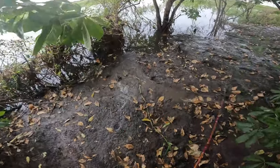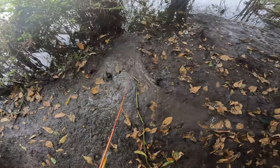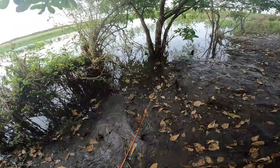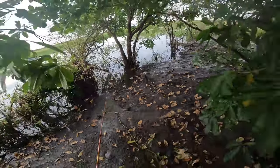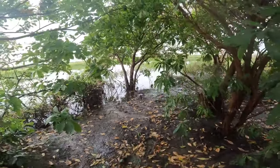Here we go, classic croc slide here. He's come up here, slid down into the water. That water there is actually moving a little bit, so he could be right there. So I'll stand back from there a little bit, just in case. It's probably only a freshie, but you can never be too careful. And you don't wanna take that risk.